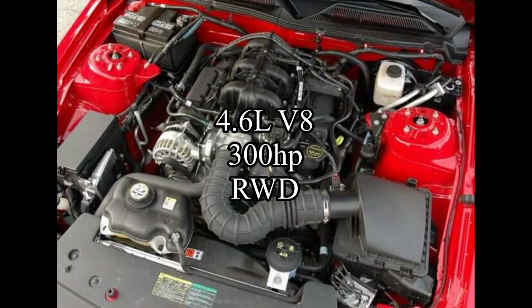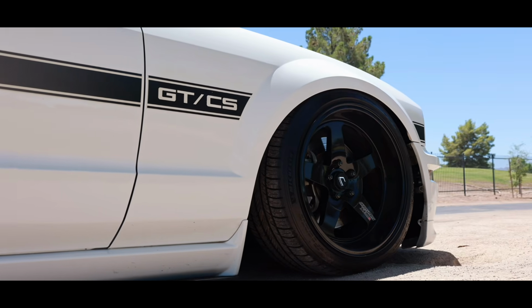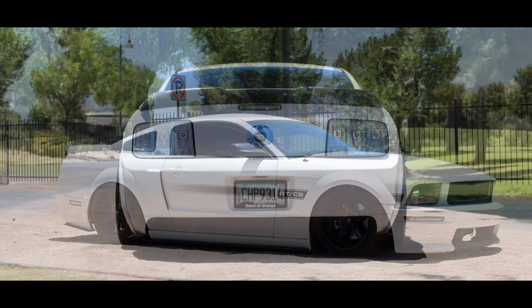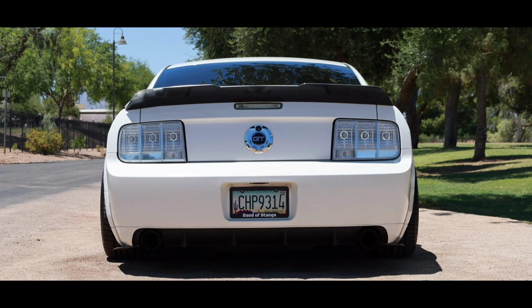They come with a 4.6 liter V8, making 300 horsepower on the dot, and they are rear-wheel drive, so obviously the performance is there, which is not surprising. It's a Mustang GT, it's an American muscle car. Obviously the performance is going to be there, but again, the looks was always the biggest thing that drew me away from these cars, and I feel like most people are the same way.